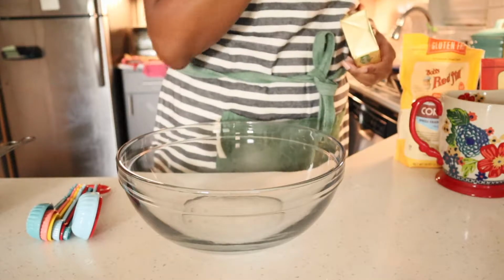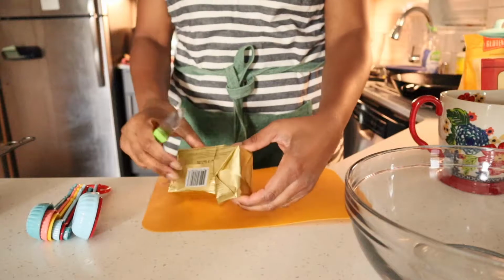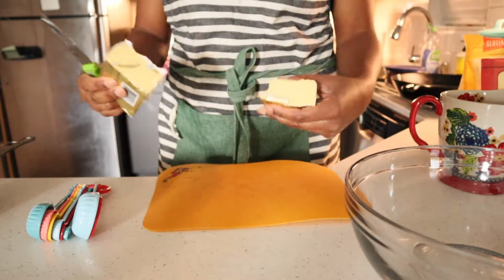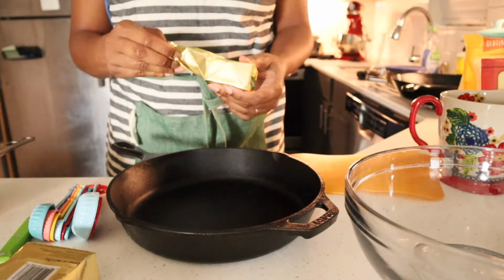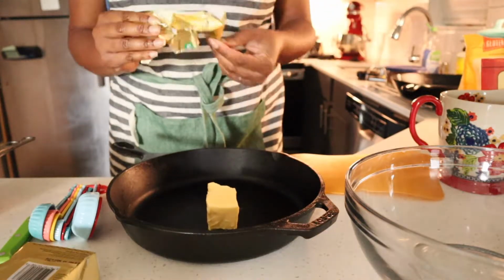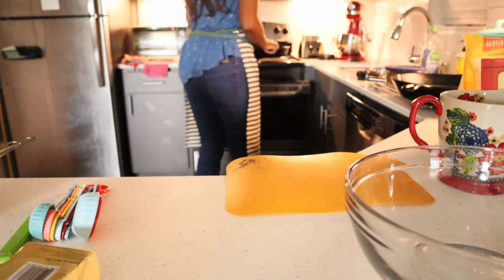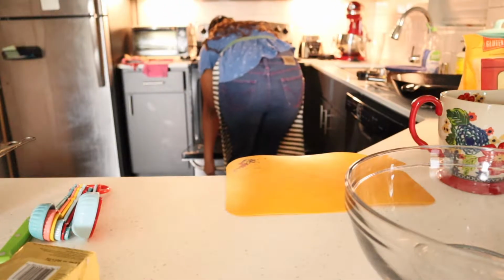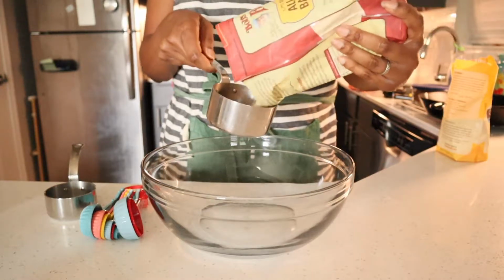So the recipe calls for a 1/3 cup of oil or butter. I'm going to use butter because that is my husband's preference. And what I like to do is put it in my pan with my already preheated oven and let the butter melt in the pan before I add the batter to the pan. It doesn't take very long for the butter to melt, and I'm going to take that out and sit it on the stove while I get my batter ready.